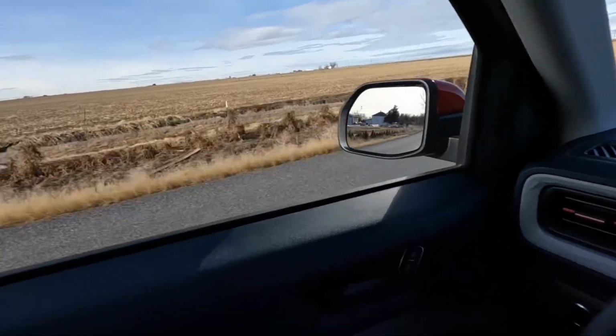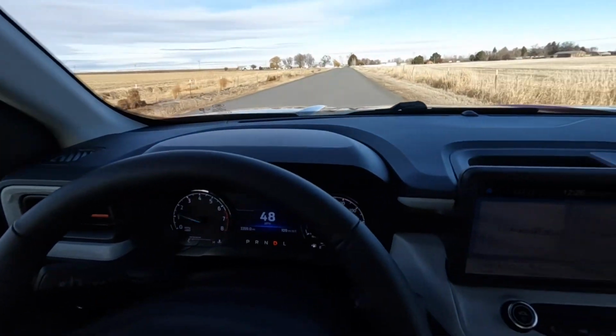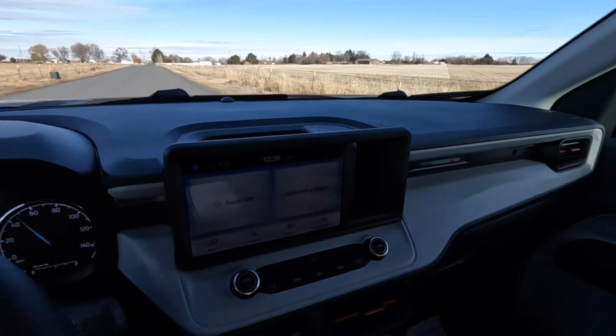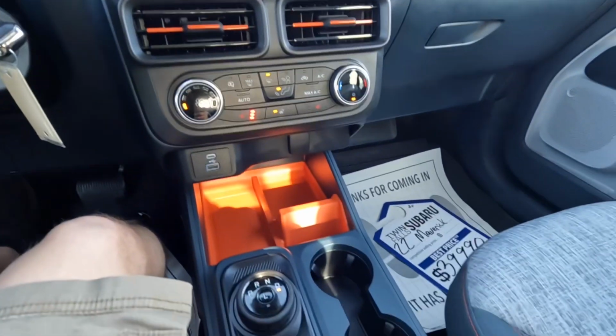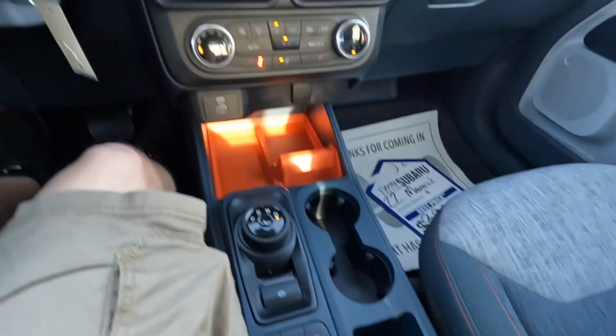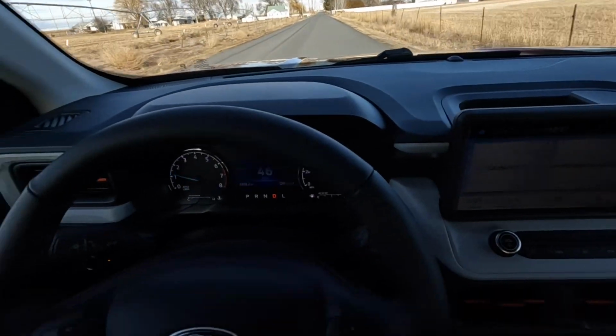Visibility is really good, really cool accents. All those repurposed materials in here are just really neat. I do actually like the orange accents throughout, but I don't know how those would age with you as a person, if you're gonna like those for a long time or if you'll ever get tired of them.